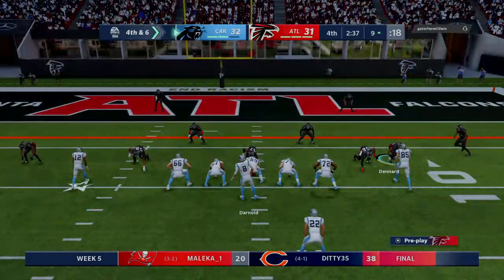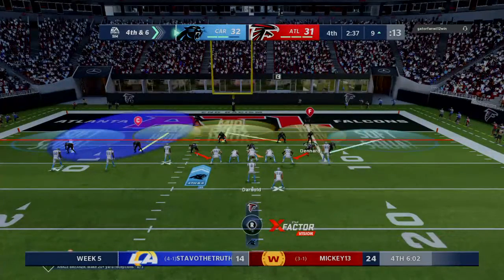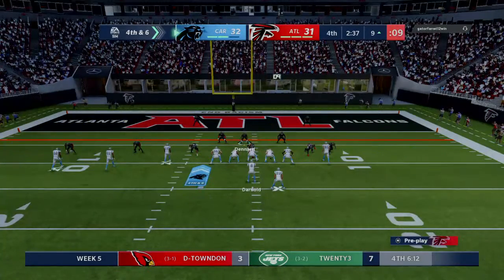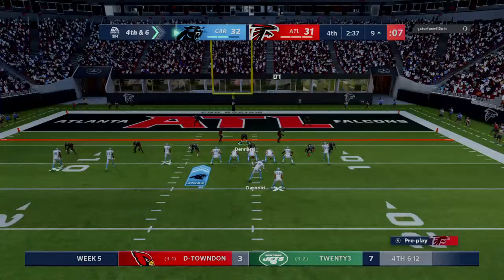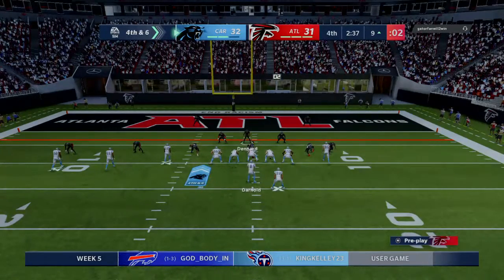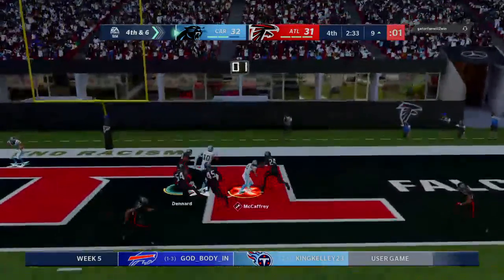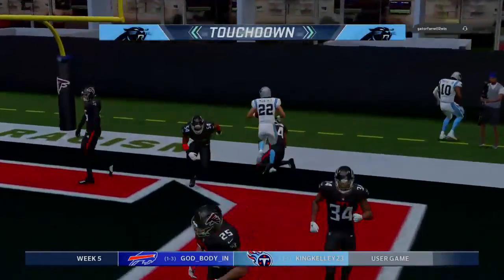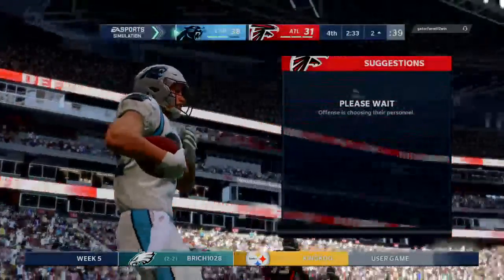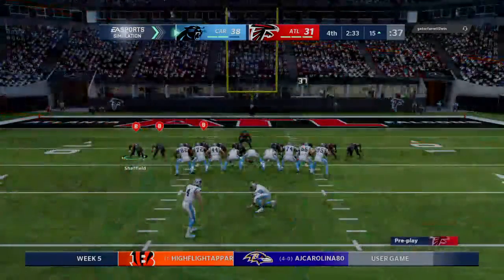And here's a big one now. Trying to hold this lead. They're going to go for it here on 4th down. They snap it. They're going for it. Here's Darnold. He's got it for a Panther touchdown. Christian McCaffrey with a lucky number 13 touchdowns now on the year. And the Panthers add on to their lead.